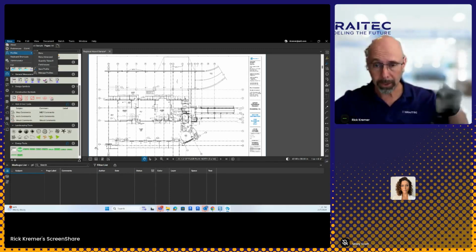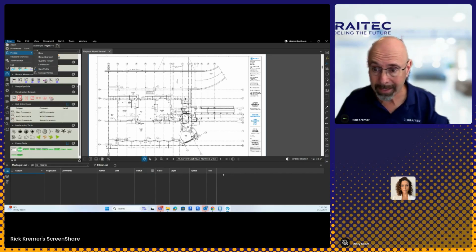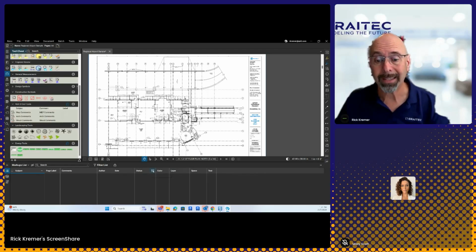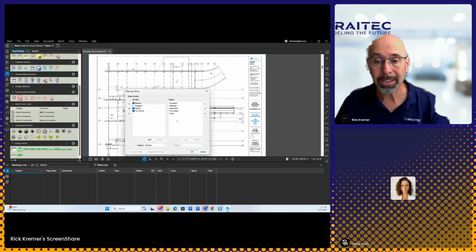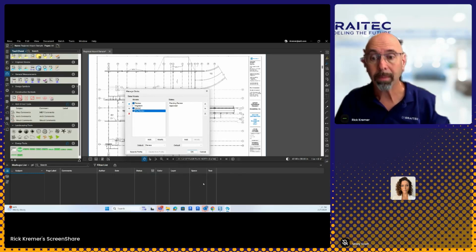So let me paint a big picture, then I'll get into the nitty-gritty. We're going to utilize statuses or a custom column to show what's red line, what needs to be picked up, and then filter showing just the things that still need to be redlined. Now, without having to create an additional column, we have a column over here called statuses. When we click on that and click on manage statuses, we can start to create custom states to have, for example, pending review or approved, redlined or picked up, as a simple thing. Then we can use the filter list just to show the things that are pending review.